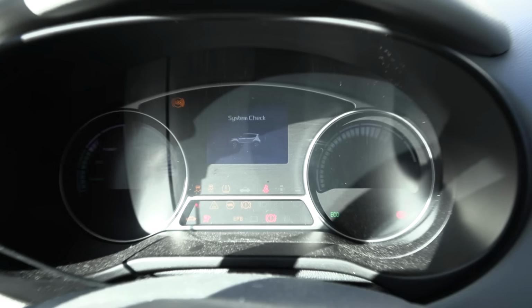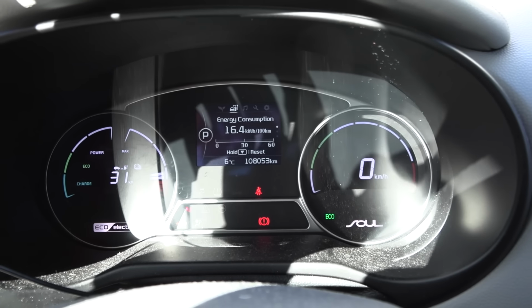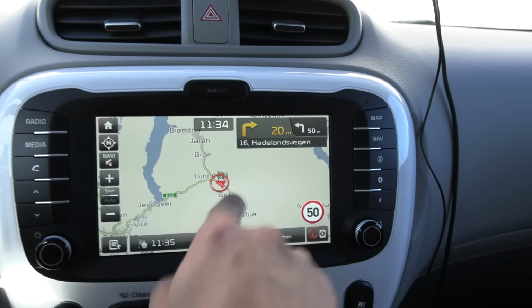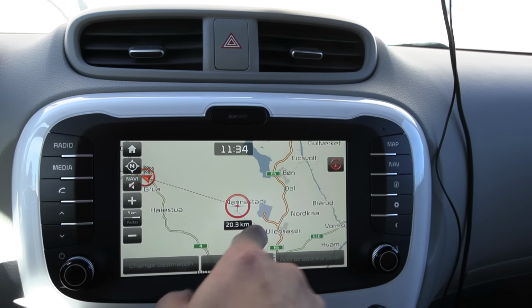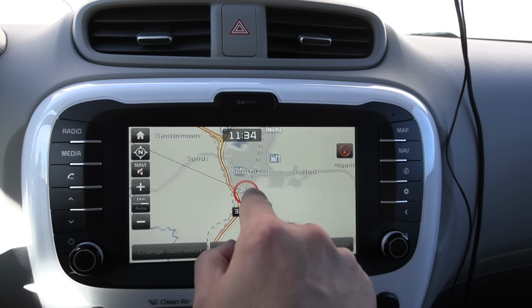You can see here that if I do this, look at that, 164 watt hour per kilometer. Simply amazing. I don't know why it's so much lower than yesterday, but we don't need to. Okay, come on. I think we have to press and hold. There we can swipe. So I can just do this. Okay, there. Zoom in a bit. Yeah, that's it. There, roughly.